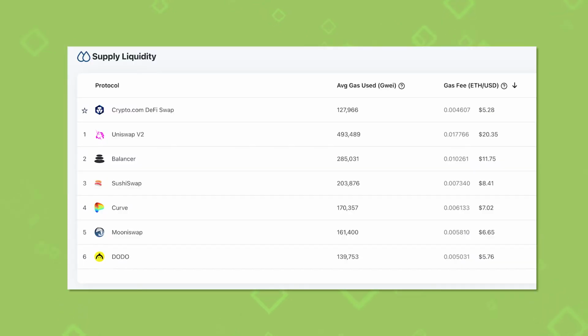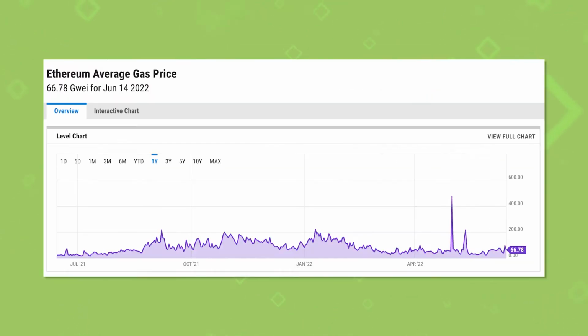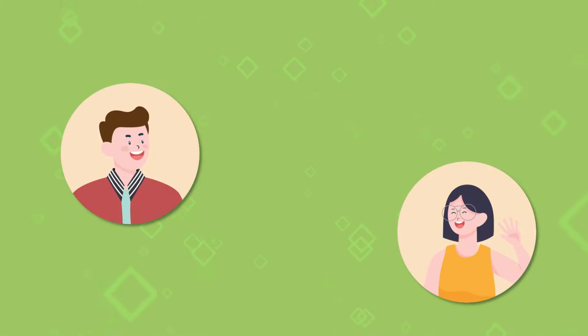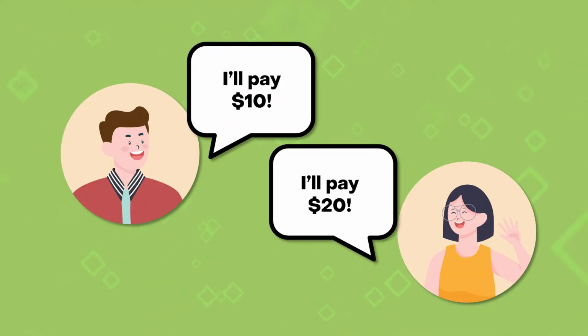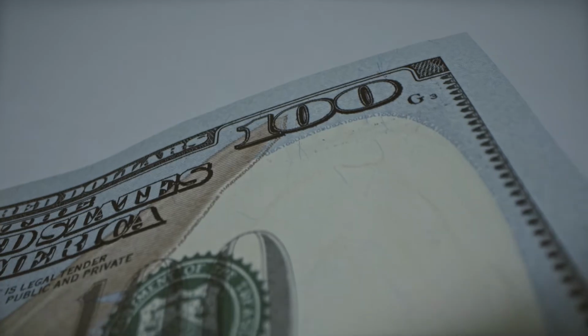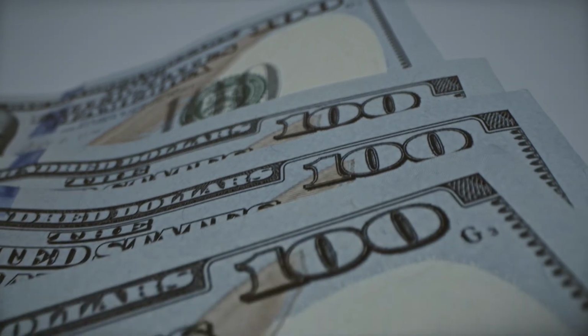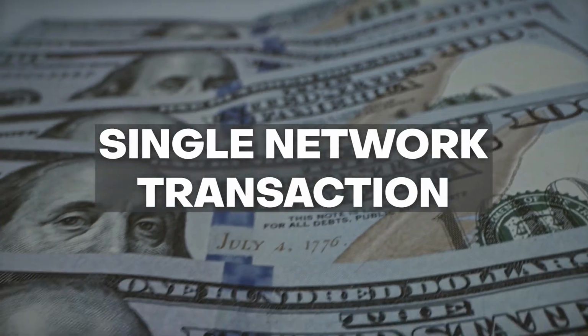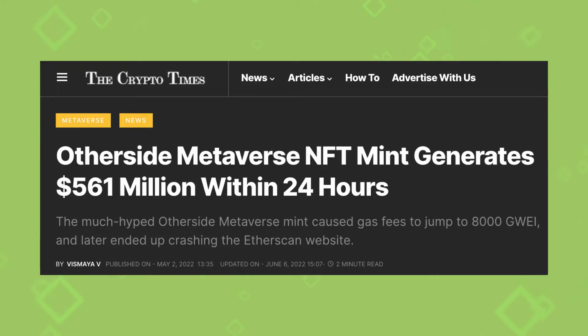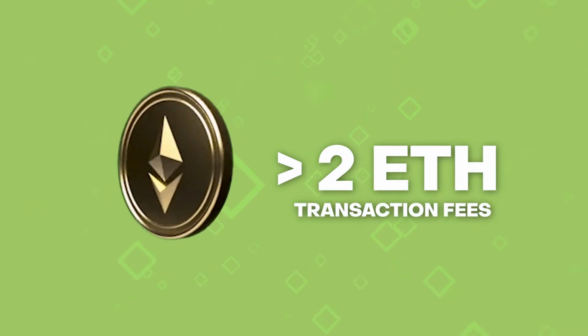Let's get started. Why do we need Layer 2 solutions? You've probably heard about the high gas fees that Ethereum users must pay to make transactions on the network. With the overwhelming transaction volume on Ethereum, it's becoming a who-can-afford-to-pay system for your transactions to go through faster than other users on the network. Today, users might have to pay several $100s just to complete a single network transaction. During the recent Otherdeeds land sale, gas spiked to as high as 8,000 gwei, and users had to pay over 2 ETH just for transaction fees.